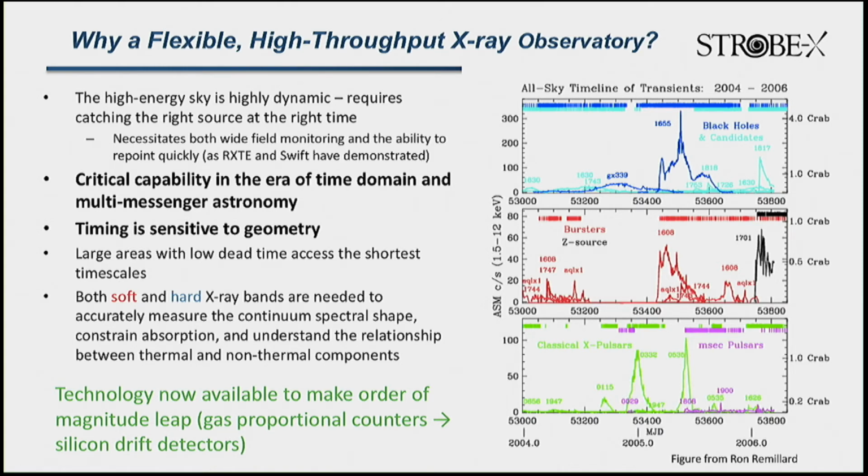And it turns out that this decade, as you see already with NICER, technology is already available to make that order of magnitude leap over previous generations. And that's the change from the old days of gas proportional counters and huge heavy collimators to modern silicon detectors, mainly silicon drift detectors, and very thin collimators that make things for the same rough mass a much, much tinier volume and much larger collecting area.